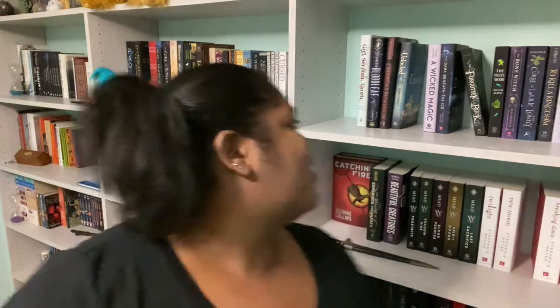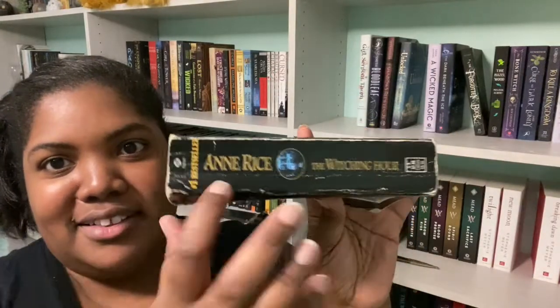Question 20. Do I have a book with a broken spine? Yes. I'm going to go with The Witching Hour by Anne Rice. This book has been through it a little bit. But yeah, the spine is broken. I do have a book with a spine that's almost falling off, but we're trying to be careful with that book.